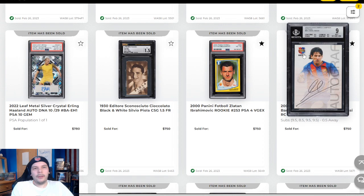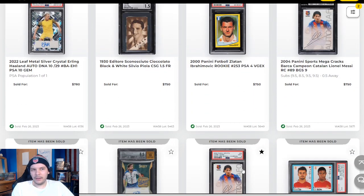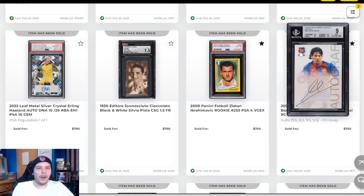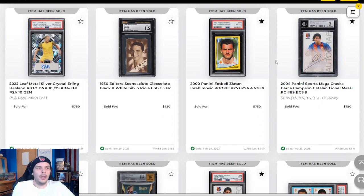Above that we have a BGS 9. This is actually fun. This is the Campione version, the Catalan version, so as you can tell, it's doing a little bit higher than the PSA 9. So hey, BGS is ahead of PSA, only if you have the rare version of the card, I guess, but again, I'd rather be the buyer of the BGS than the PSA. If you're going to get the same grade, I'd rather have the rare version. But that's how people see PSA and BGS at the moment.